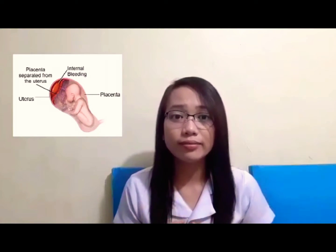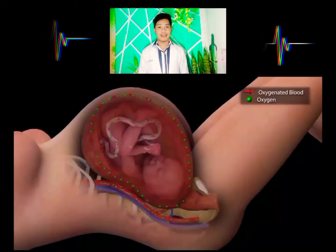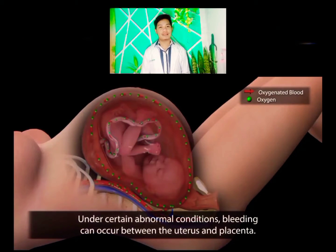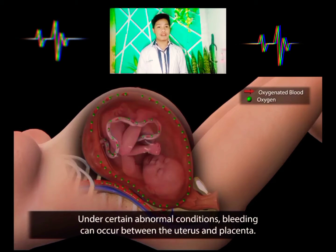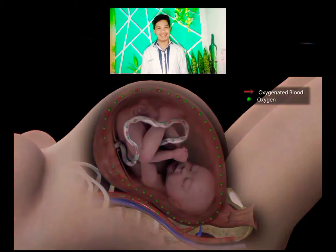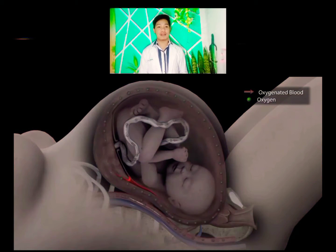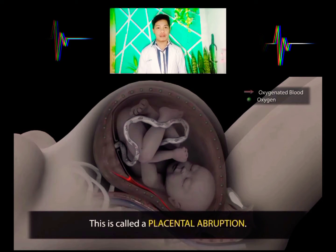So abruptio placenta often happens suddenly, and if it is left untreated, it endangers both mother and the baby. Does any of you have an idea about abruptio placenta? If no, don't worry. I will explain to you why abruptio placenta happens in a pregnant woman. During pregnancy, a woman's body forms a new organ called the placenta. Placenta attaches to the inside of the mother's uterus and allows blood and nutrients to flow from the mother to the developing baby.